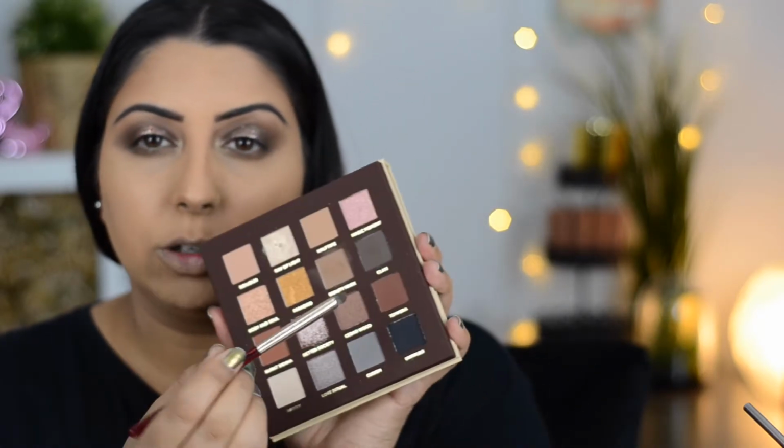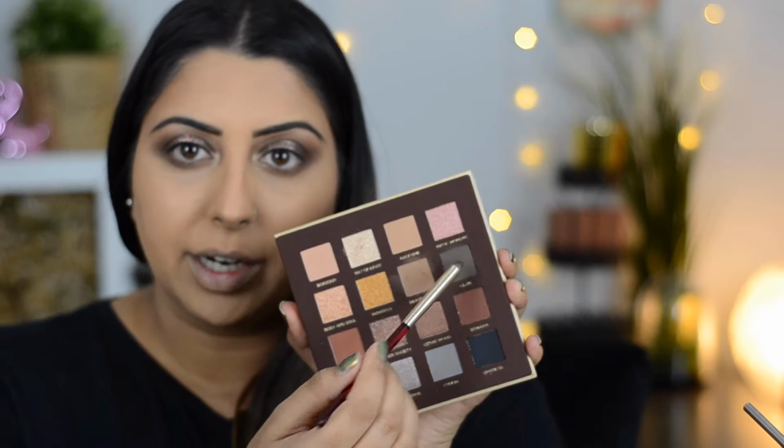Next, I'm going to take a little bit of the Clan shade, which was the darker brown, kind of grayish color. I'm keeping this just on the outer and right into the lashes. Just a touch of it to kind of darken that up a little.